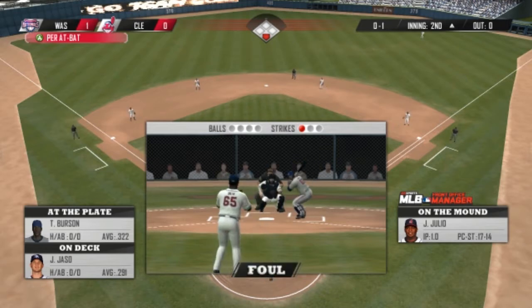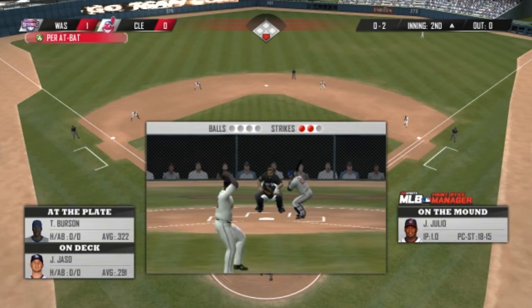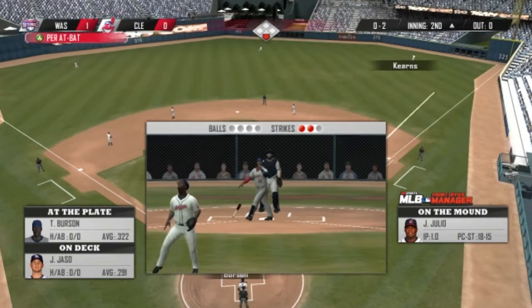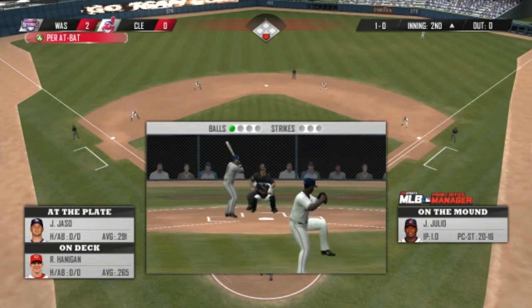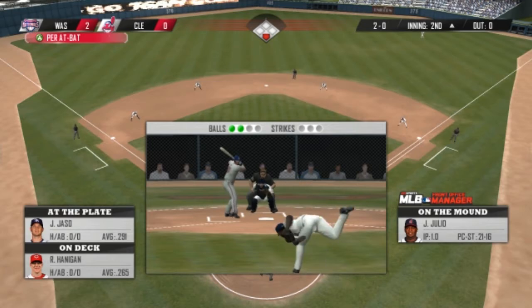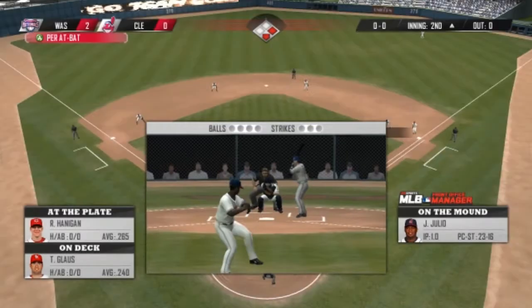Comes Tommy Burson to the plate. 0-2 to count now to Tommy. Burson, that ball is hit also to right field. It's gone. Another home run for the Washington Nationals, 2-0. And Julio is having a struggle here today on the mound, giving up 2 long balls here. And now giving up a walk as John Jaso will walk.